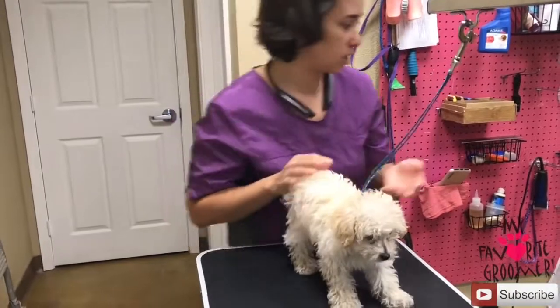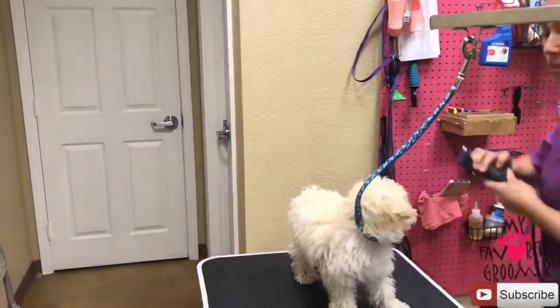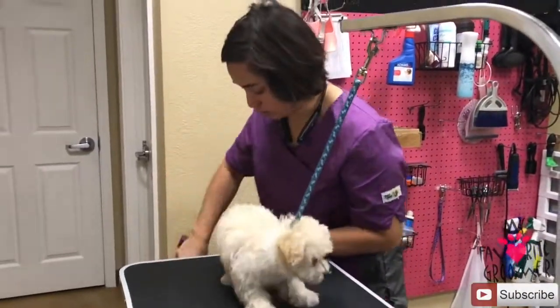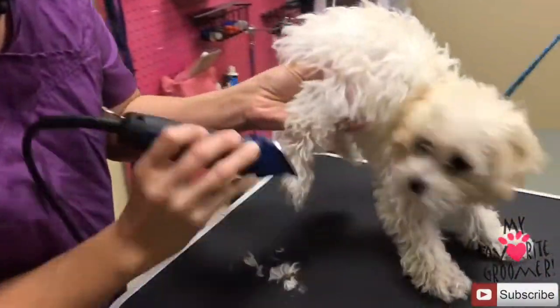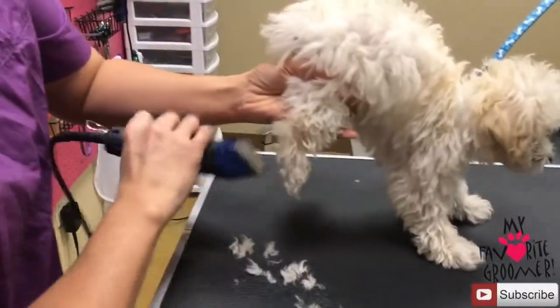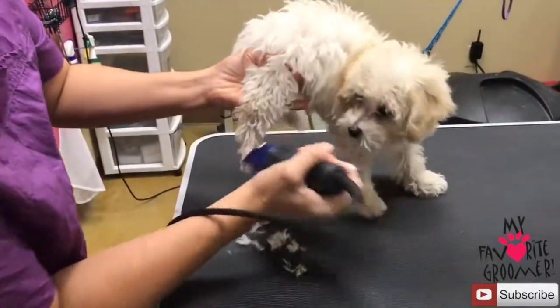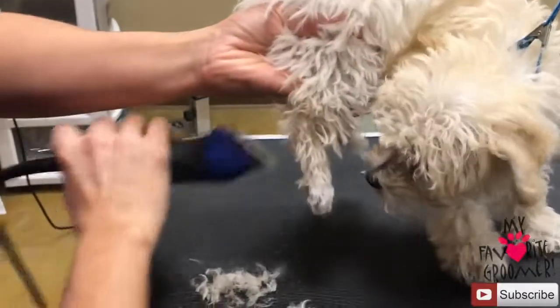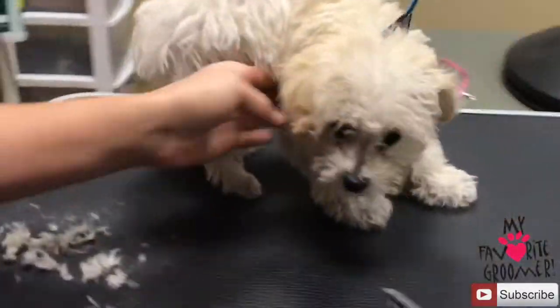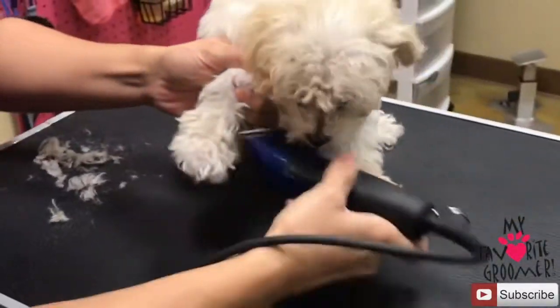And here we go. We're going to get started. So I've got my 10 blade, and we're going to do clean feet. I'm actually going to come down, just go 10 down to kind of set, so I can see where I'm at with what I'm going to do with her feet. Instead of just attacking, going reverse, I'm going to go down first, just kind of give myself room.